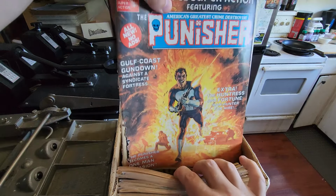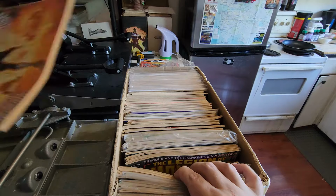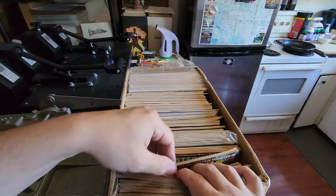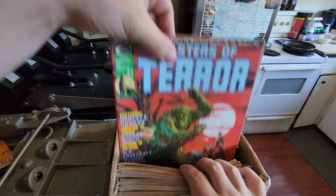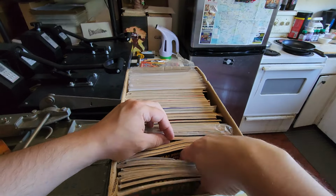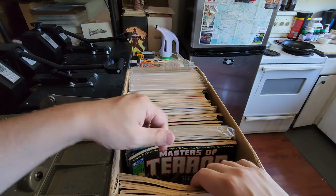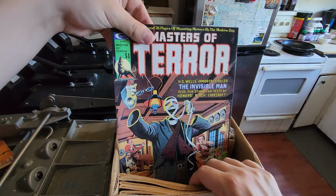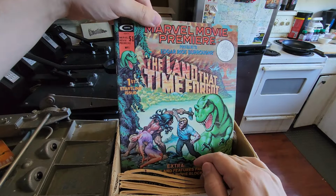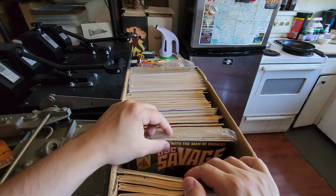This one's kind of tattered and falling apart. I should probably get it in a bag. Legion of Monsters. Masters of Terror. Should probably take some of this out here. So there's that other cover. Reprint, I guess. Marvel Premiere, Movie Premiere. Tommy, random as fuck.